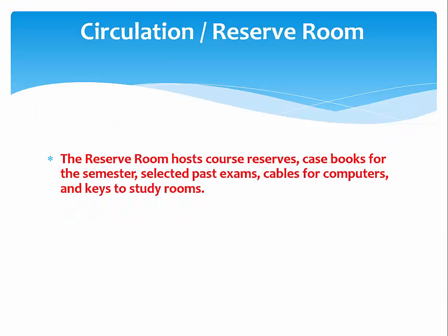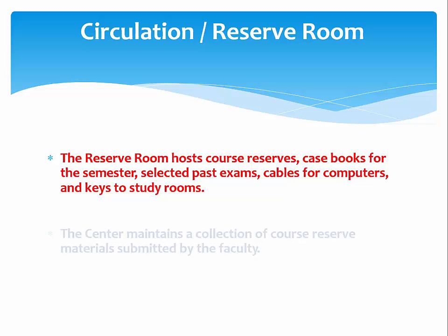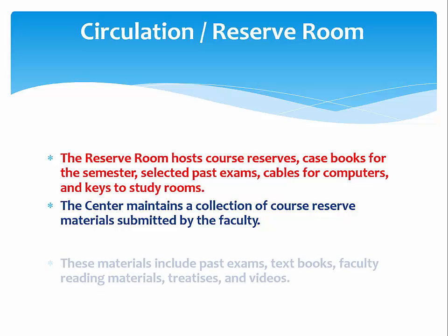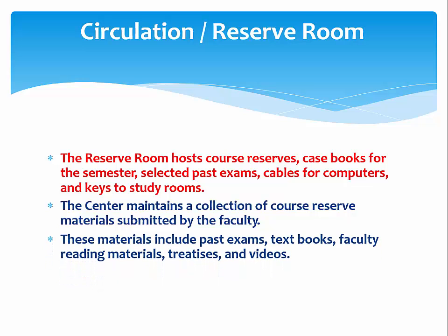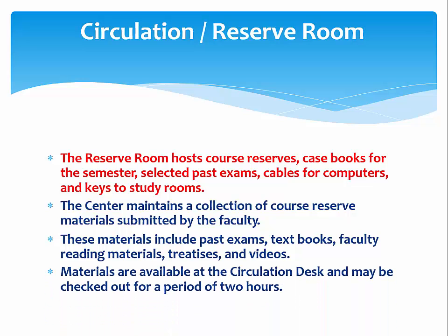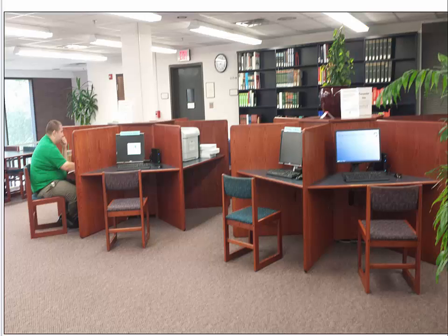The reserve room contains course reserves, case books, selected past exams, computer cables, and study room keys. The center maintains a collection of course reserve materials submitted by the faculty. These materials include past exams, textbooks, faculty reading materials, treatises, and videos. Materials are available at the circulation desk and may be checked out for a period of 2 hours.